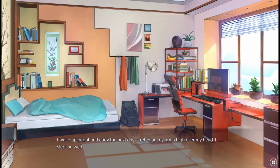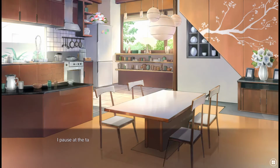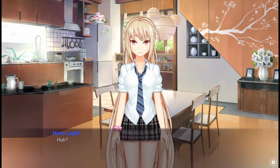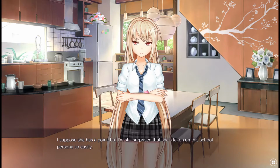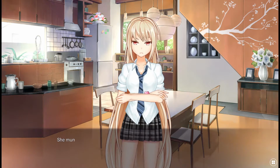I wake up bright and early the next day, stretching my arms high over my head. I slept so well last night, I feel so refreshed. After I throw on my school uniform, I go downstairs for breakfast. I pause at the table to see Erlyn is already waiting, but Mina isn't. Huh? What are you doing down here? Don't we have school today? Yeah? Then why wouldn't I be waiting? I suppose she has a point, but I'm still surprised that she's taken on to the school persona so easily.